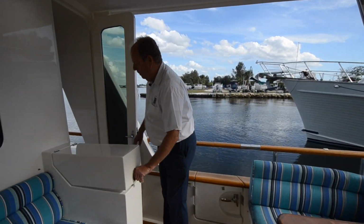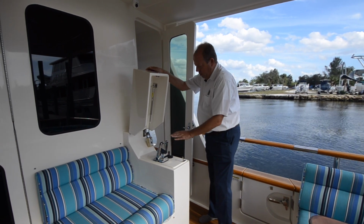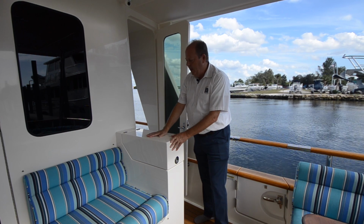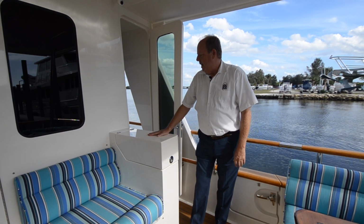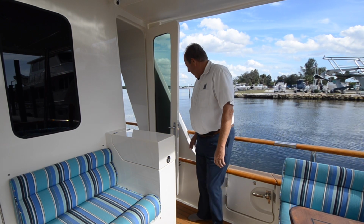We do have an aft station right here. So I've got my thruster control, my engine control. I do have a yacht controller here, so I'm not going to use this very often. I do like to have this station out and ready, just in case I drop the yacht controller or something like that. I know that there's another station right here. So it is a good safety item to have it.